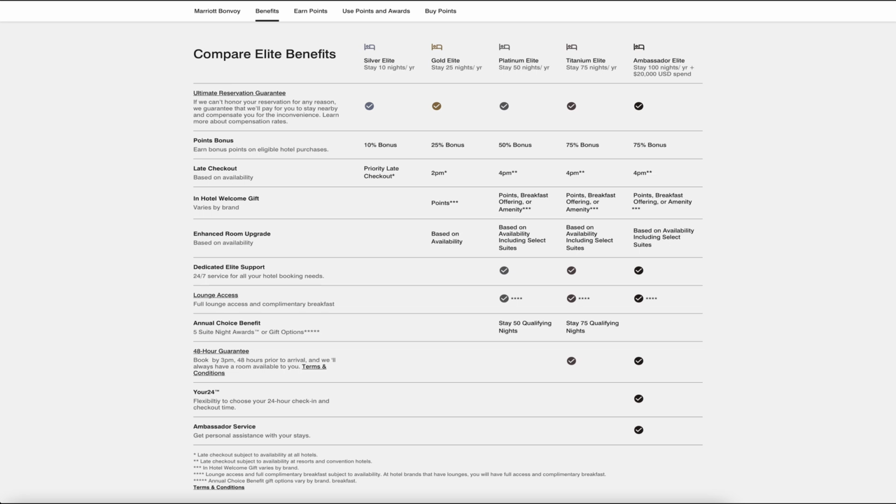And then Platinum Elite, 4 p.m. late checkout, which could potentially be a game changer. That's true late checkout. Dedicated elite support line, in-hotel welcome gift. You get a choice of points or breakfast offering, amenity varies by brand, of course. Room upgrade included, select suites based on availability. Lounge access if they have it. Guaranteed room type. And then, of course, annual choice benefit when you spend some money on the card. And so, while we talk through this, I'll probably put up some examples of Category 8s, just filtering on Marriott's website so you can see what you're working with here.